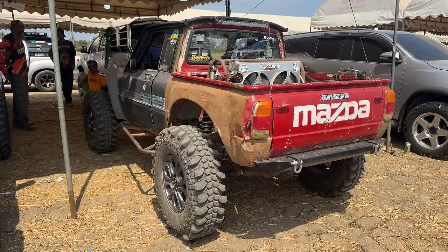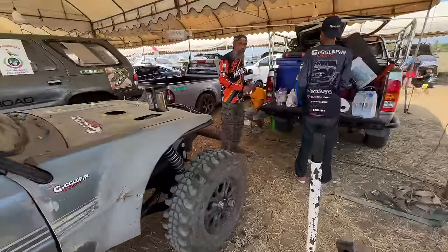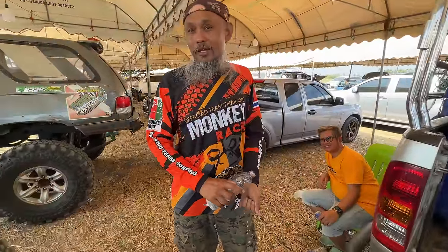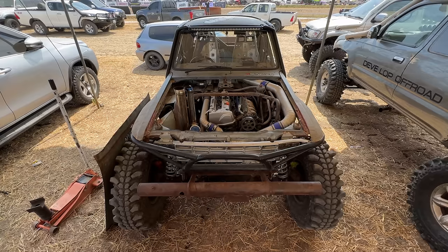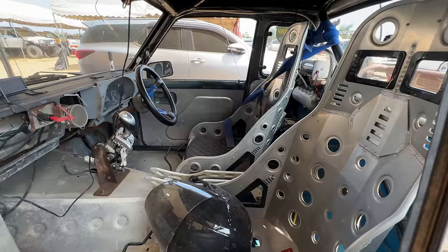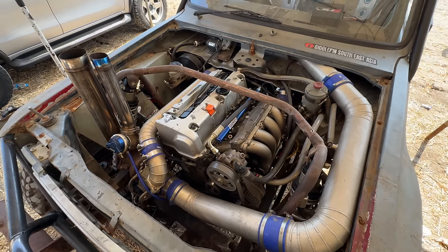Obviously, you can tell by the tailgate, this is a Mazda. 4JJ? Hey, K24. No way. Really? Oh my God. This guy's got a K24 in this little Mazda off-road pickup truck thing. And it's turbocharged as well.